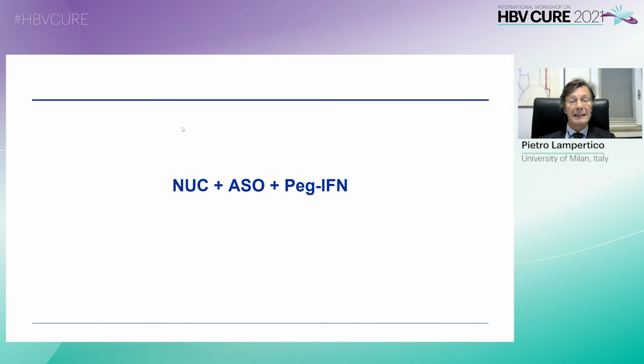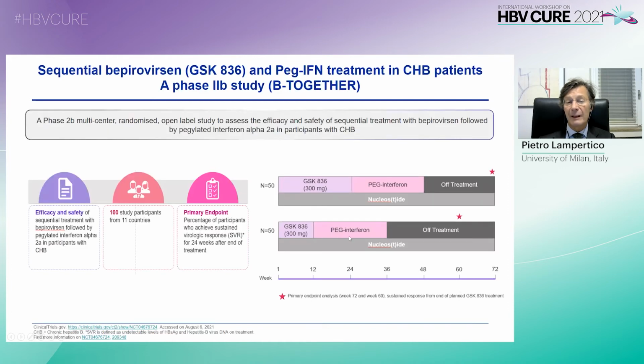But there is another strategy, again, that could be a nuke plus ASO, antisense oligo, plus PEG interferon.